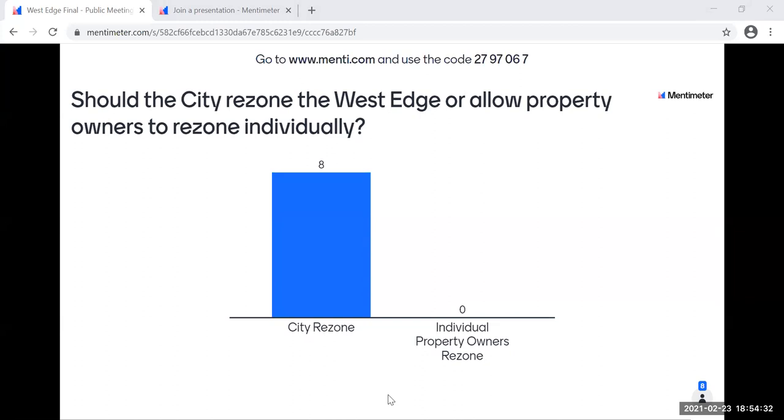I do see Dr. Aldrich again has her hand raised, and you do have the ability to unmute yourself. Just a quick question, Mr. Christensen. I'm just wondering if we were to allow individual property owners to rezone, when the property changes hands, are they basically grandfathered in forever unless they add a garage or want to make some sort of structural change? Or when the property changes hands, does it revert or go forward into the new zoning?